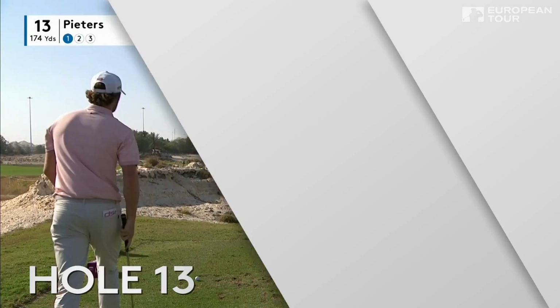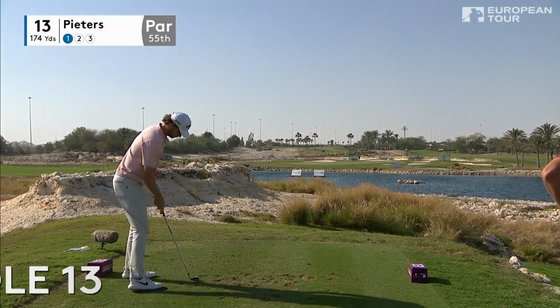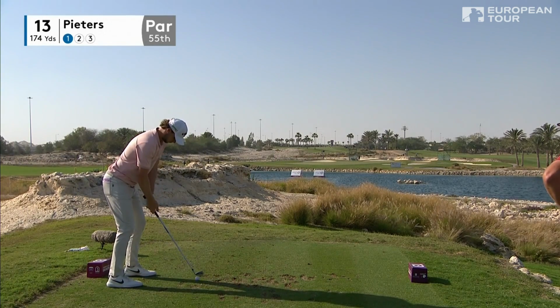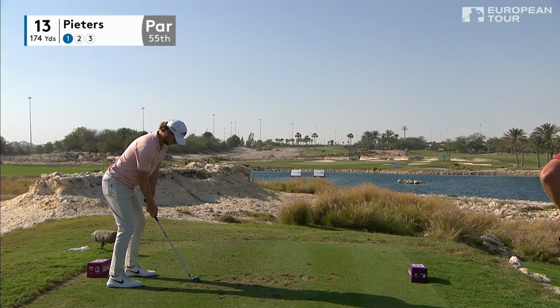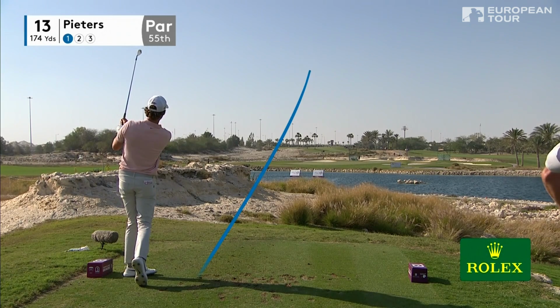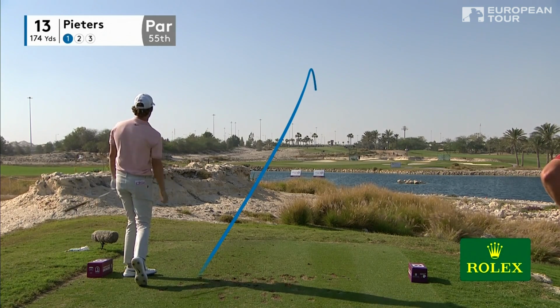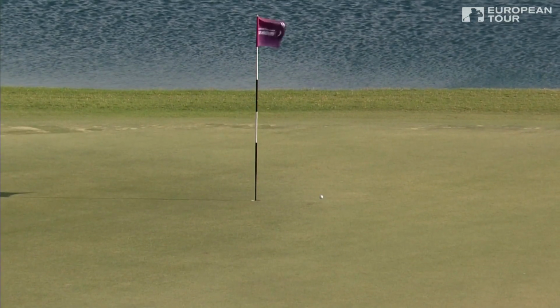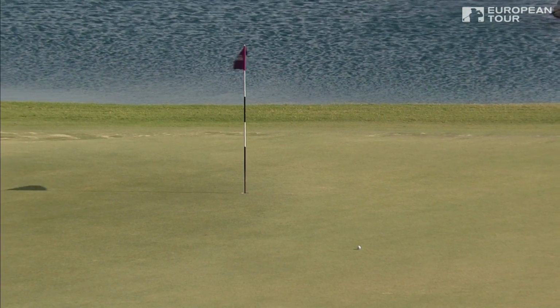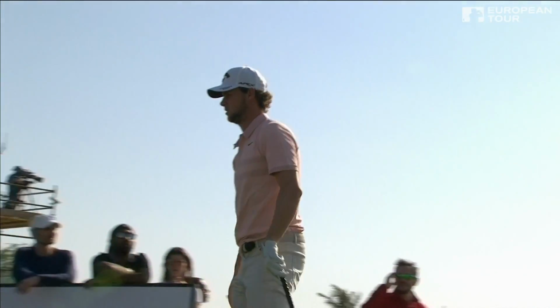Look at that flag. Again, there's a lot of room behind this flag, so there's no reason to be short. Always difficult going at a front flag, but everything slopes back to front. Again, 178 into this strong wind. It's Lewis, absolutely fantastic, and it is. What a cracking shot. Keeping the trajectory down, keeping it low. The penetrating flight.